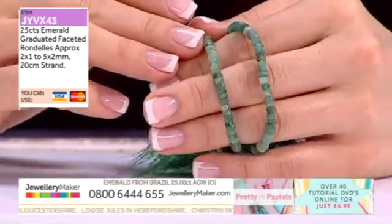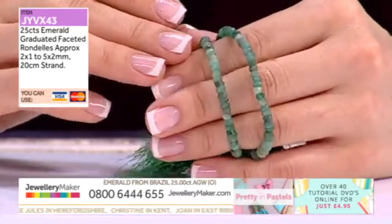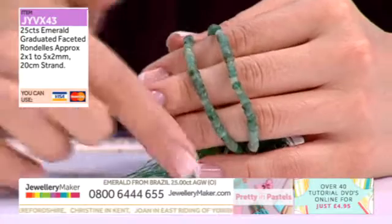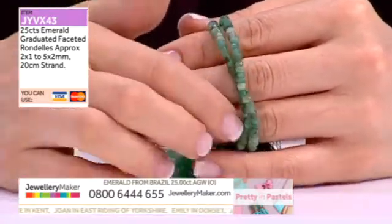25 carats of beautiful Brazilian emeralds. Now, we were talking about treatments, weren't we, for emeralds, and it is completely acceptable in the jewellery industry to treat emeralds.